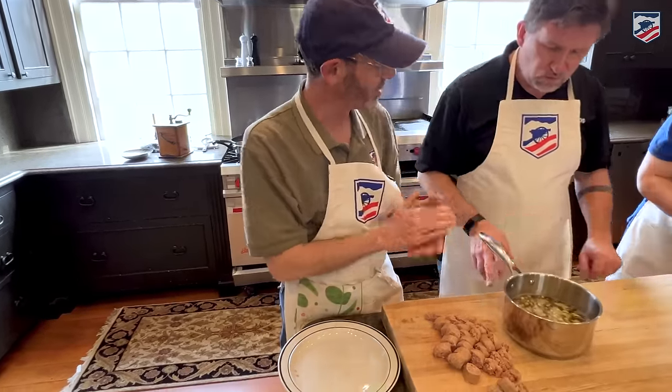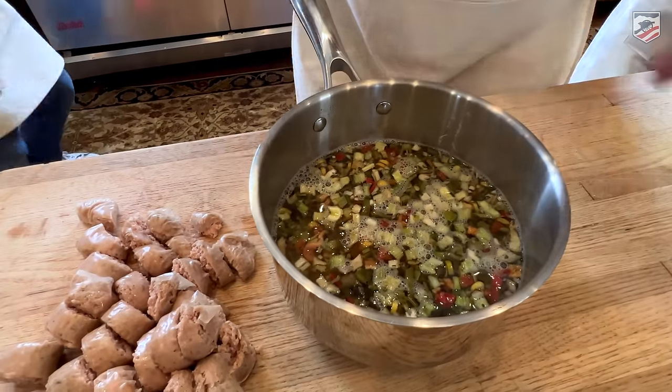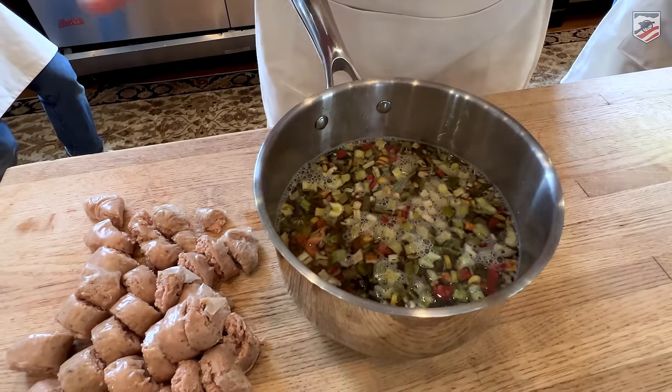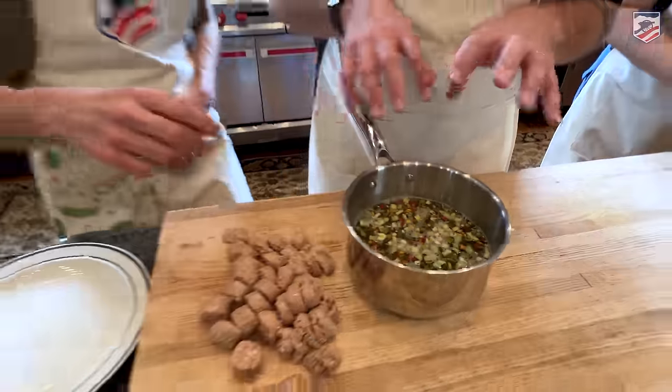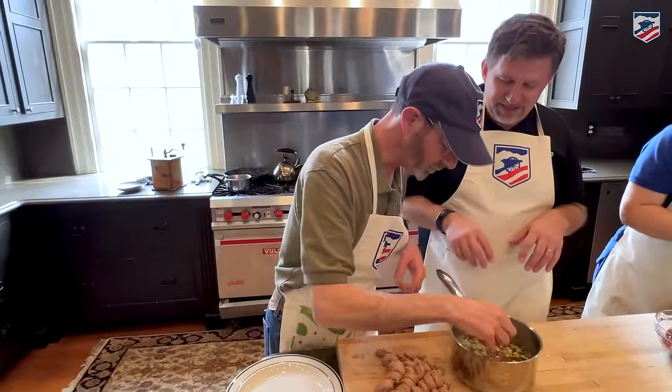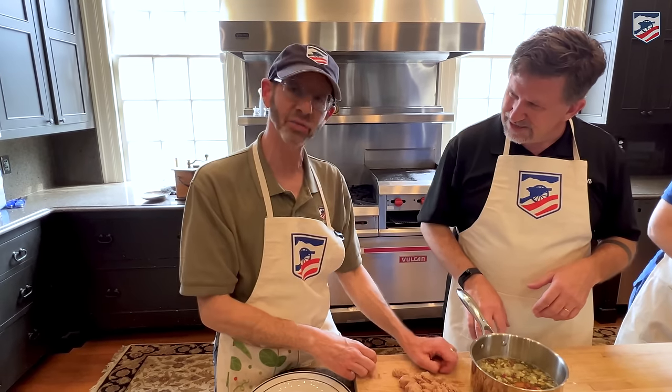You think these things are remotely soft yet, Chris? Probably not, but boy, they're starting to really smell. You're getting the aroma out of there. I really like the panoply of color that we're seeing. Lots of different shades and colors. Let's see. It is pretty hot water, but I'm going to go ahead and fish out a carrot and see. Oh, it's definitely softening up good.